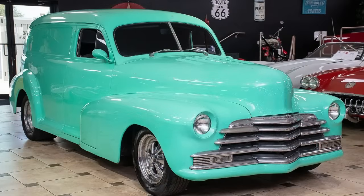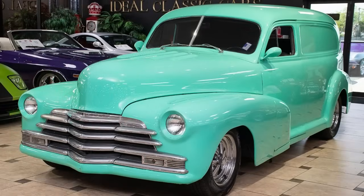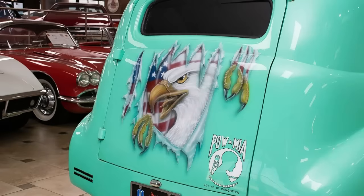Summary: with its classic panel truck styling, custom finish, and raw big block power, this 1947 Chevrolet sedan delivery is more than just a cool vintage hauler. It's a fully built restomod ready to turn heads, smoke tires, or rack up miles in comfort. From the murals to the Cragars, it's a complete package that combines street rod attitude with classic utility.